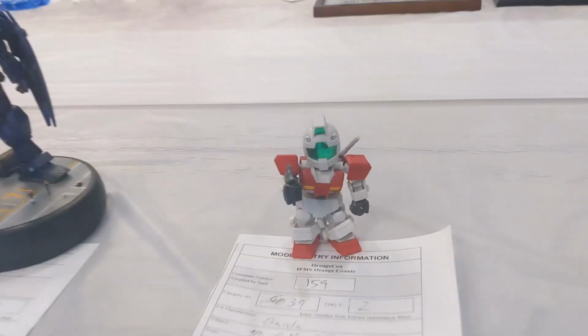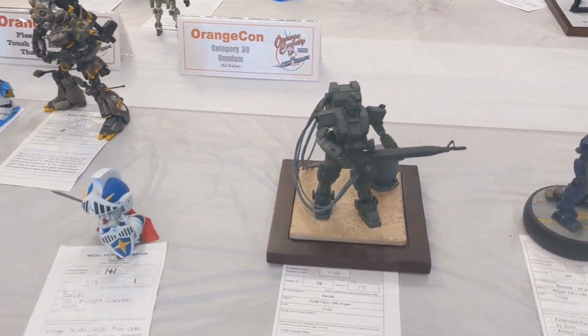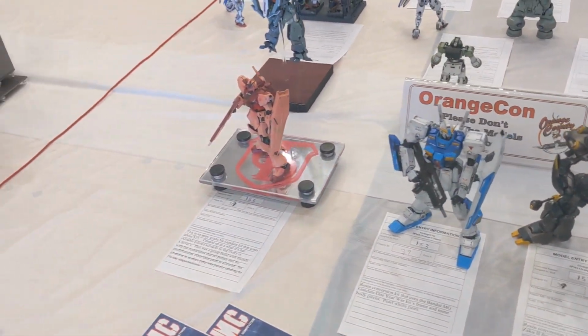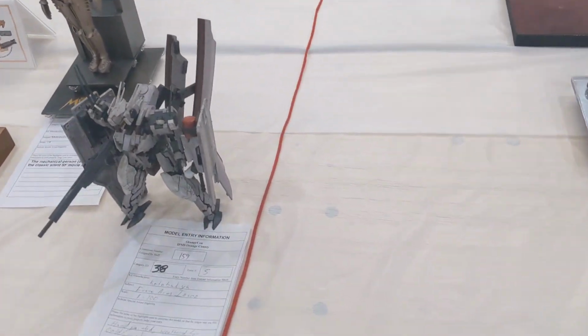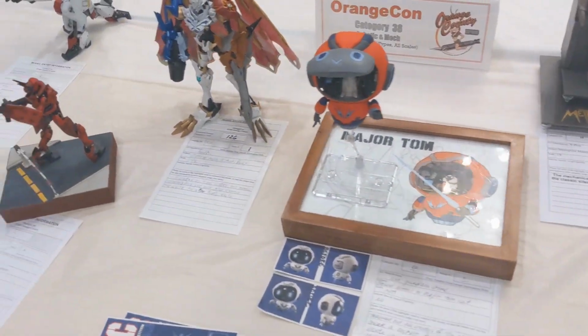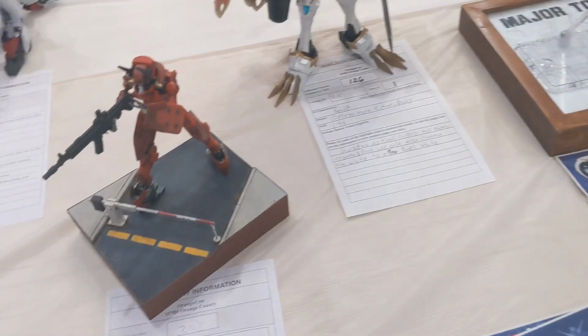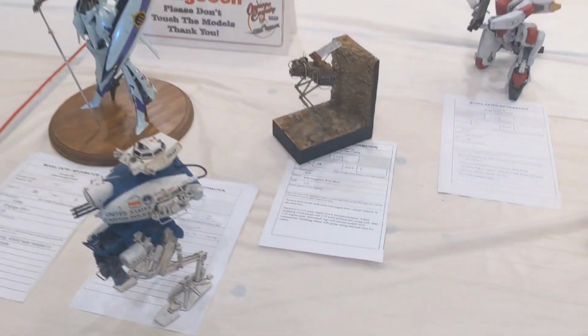Okay, so here we have my SD gym. That's the first entry I did, and as you see, it's here in the Gundam category. This is my second entry. That's the Izumo from Frame Arms, along with the category of mech but non-Gundam, or sci-fi non-Gundam. Quite a lot of entries there, but obviously not my win.